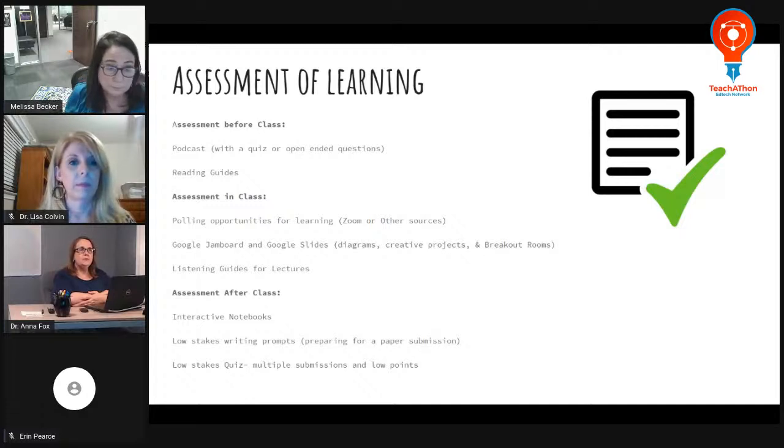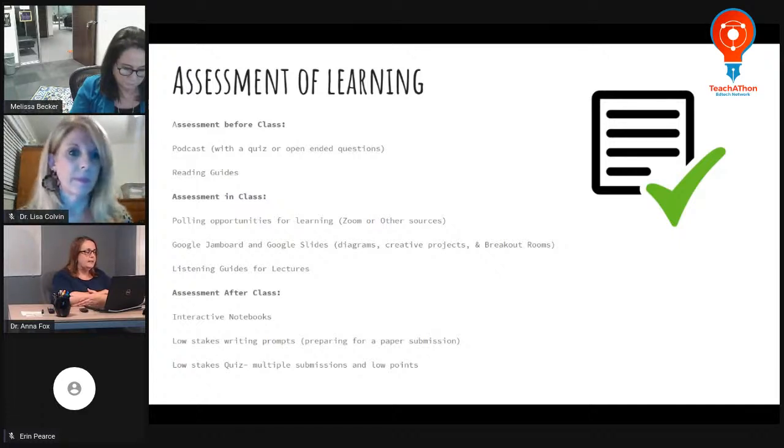Interactive notebooks seem to be really popular for students to be able to collect information over time, and that can be a completion assessment or a summative type thing. I believe in the whole idea of low stakes writing. In two of my courses there is a big paper, so each week I give them a little prompt for just a couple of points, and then I can go back and give them feedback. I tell them that if you do the prompts correctly, you're basically going to almost create your paper by the end. So that's a really low stakes kind of quiz grade.